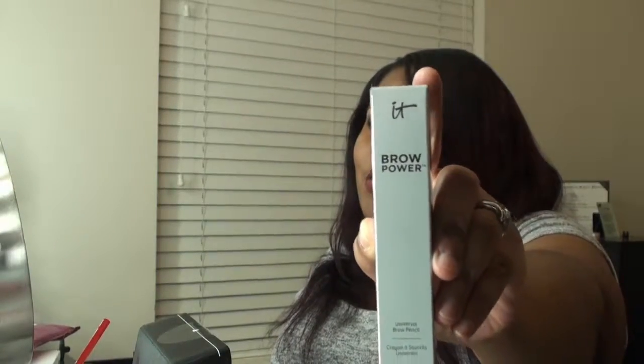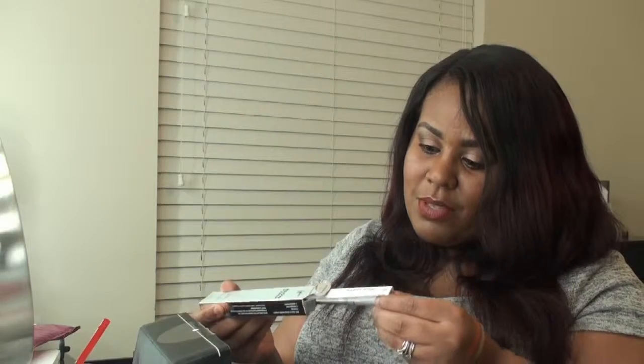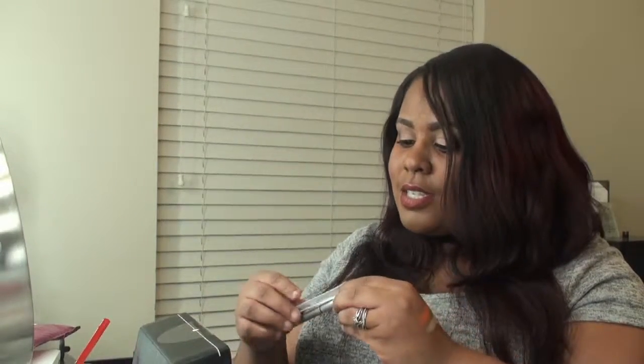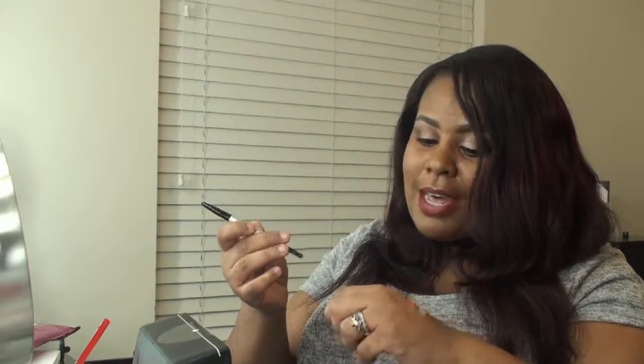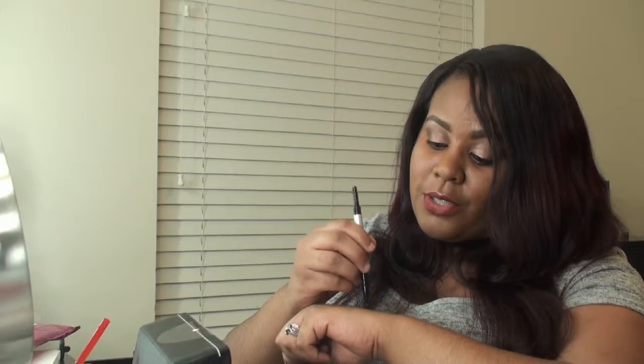So I'm still adding. And the next thing in here is the It's Cosmetic Brow Power. And I like that everything still comes in the box. Like, everything is full size, y'all. Oh, it even comes with little instructions. I don't care what nobody says, no matter how long you do brows, one of them not gonna look like sisters.